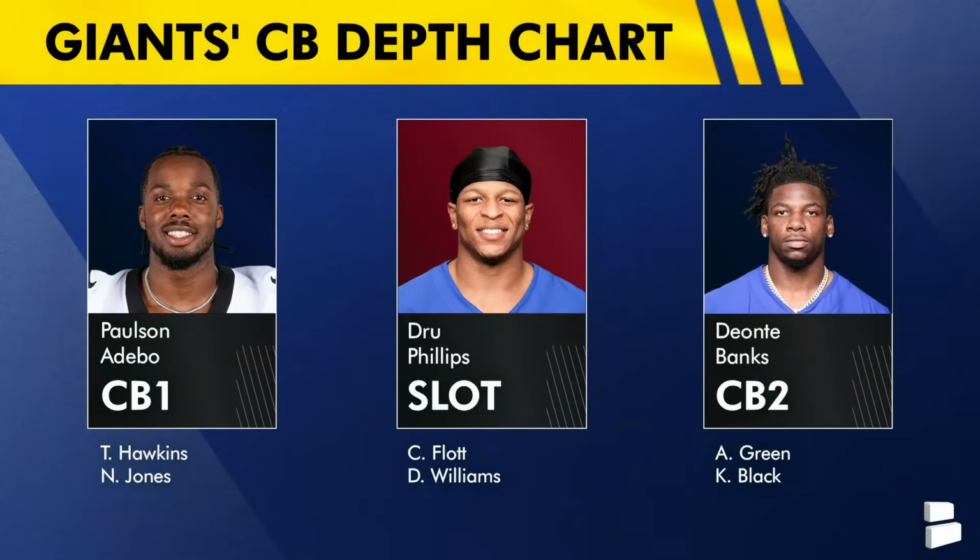So we have a position battle. We have a CB2 battle, it seems like. I do think it'll be Deonte Banks. I think he will win that job, and I think that he should be given the opportunity to get that job. He's a scholarship player. He's a first-round pick. That's what you get. You get those opportunities. But I don't think it's great that the Giants are even running reps at practice with the idea that he may not be that guy.